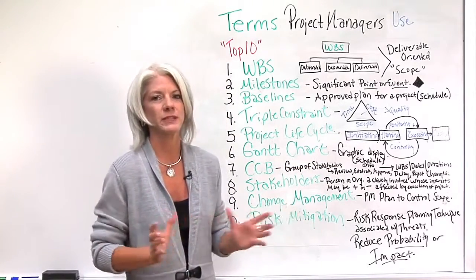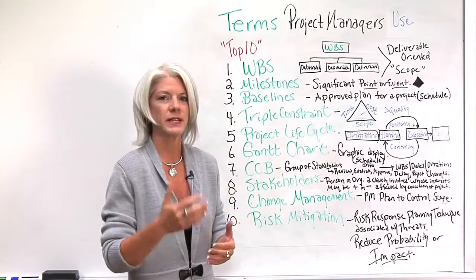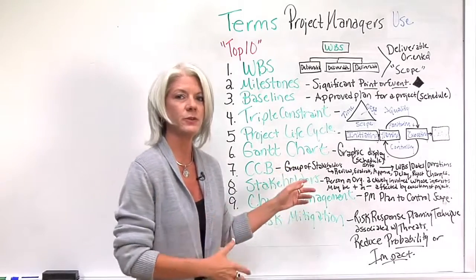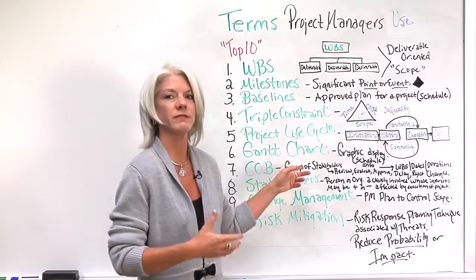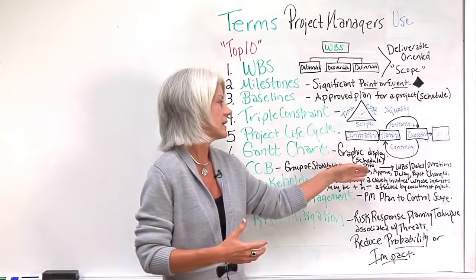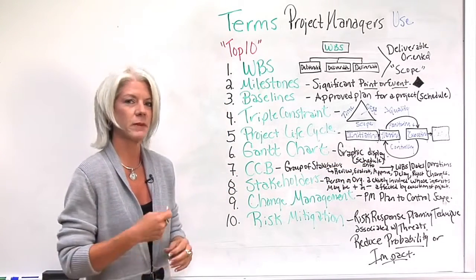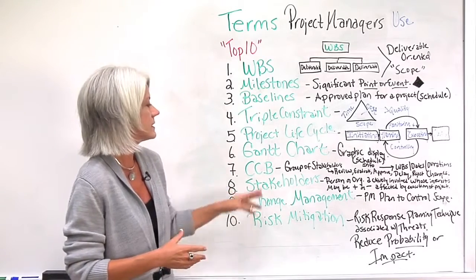It's for the project manager to get the processes in place for changes to be fed to the Change Control Board and really facilitate that process. And again, it's the CCB's responsibility to make those decisions. And then the stakeholders again.